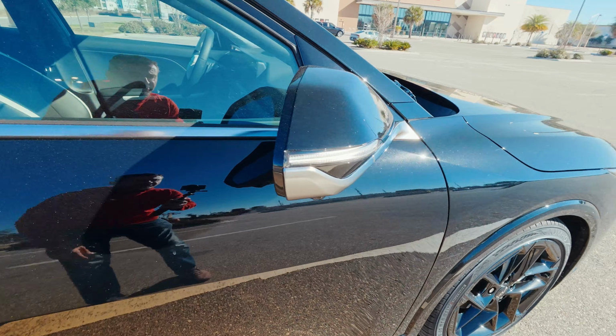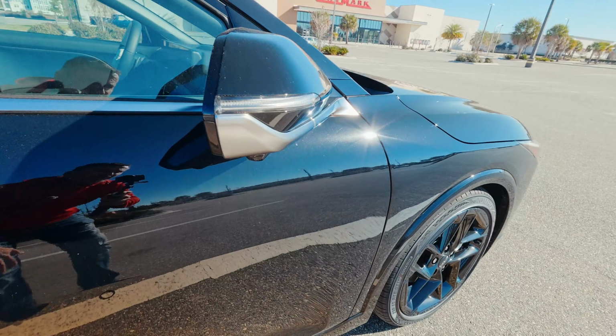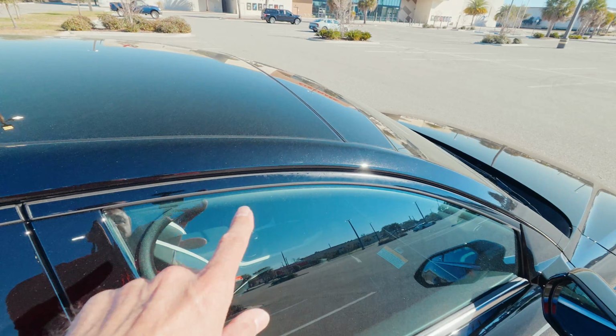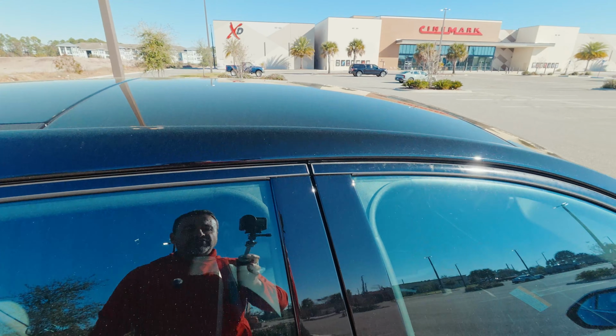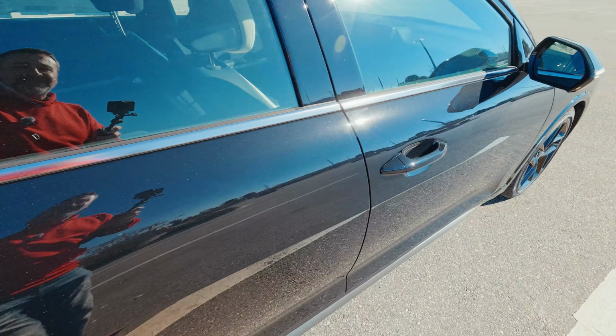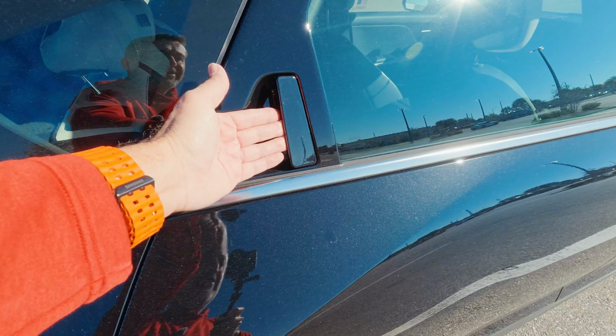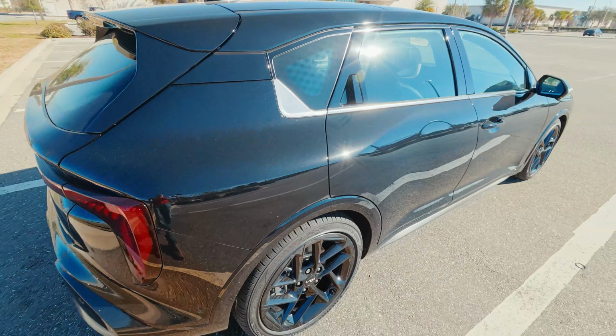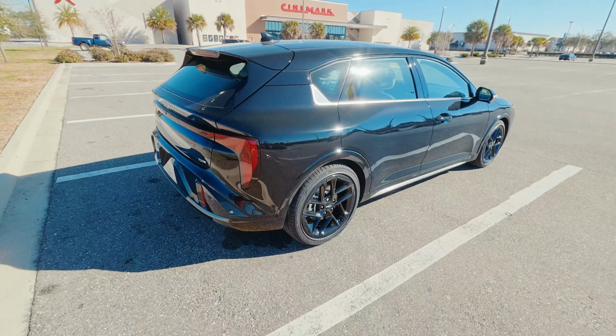The mirrors, I'm sorry, are fully loaded. We have the turn signal, side view camera, blind spot assist. Now, this particular one also has the large sunroof, and then we have the proximity entry system. Now, we still have this kind of goofy door handle right here for the back door. That's how it opens up. And let's move over. I'm going to flip it around so the sun doesn't glare at it.